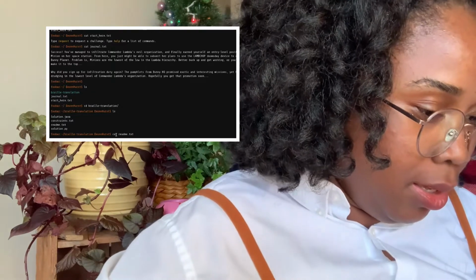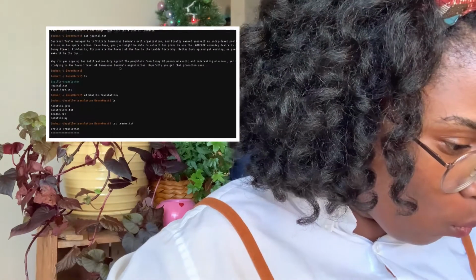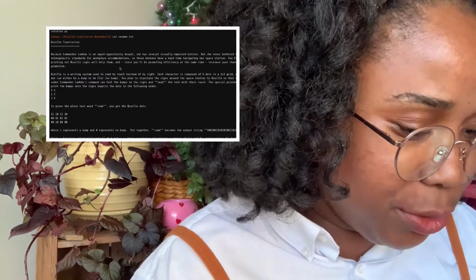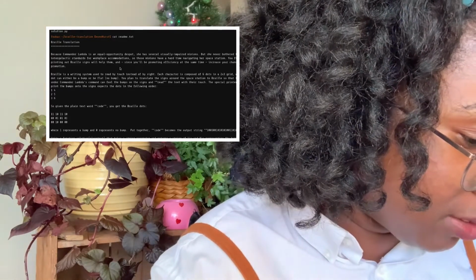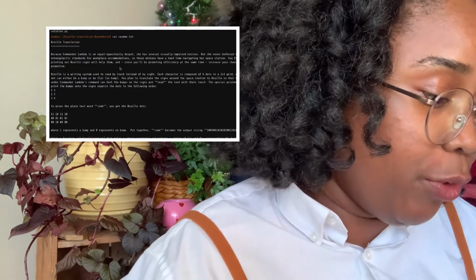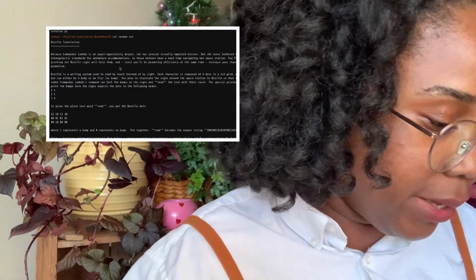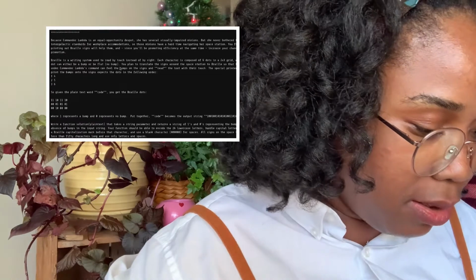Okay. All right, so there's a bunch of instructions here. Because Commander Lambda is an equal opportunity despot. She has several visually impaired minions, but she never bothered to follow intergalactic standards for workplace conditions, so those minions have a hard time navigating her space station. You figure printing out Braille signs will help them, and since you'll be promoting efficiency at the same time, increase your chances of a promotion. Okay. So it's telling you what Braille is. All right, so they want you to solve this.